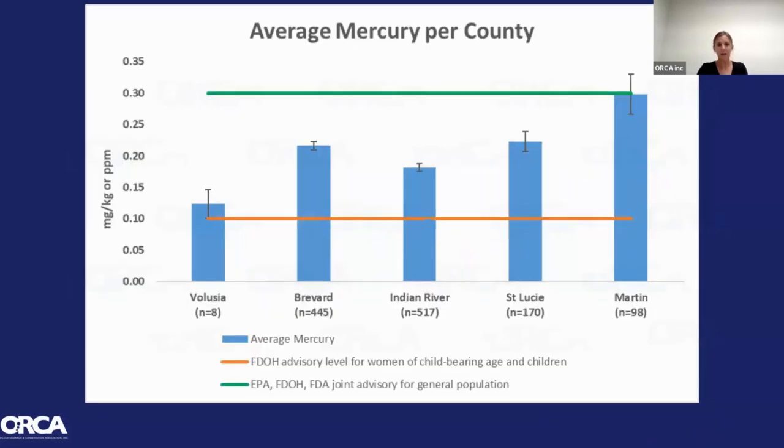The same question is asked about, well, how does this information relate to current advisory levels? So for this particular figure, what you're looking at are the established advisory consumption guidelines for mercury in fish tissue. And so the orange line is representing the Florida Department of Health advisory level for women of childbearing age and children. The green line is a joint advisory level from the EPA, Florida Department of Health, and FDA for the general population.